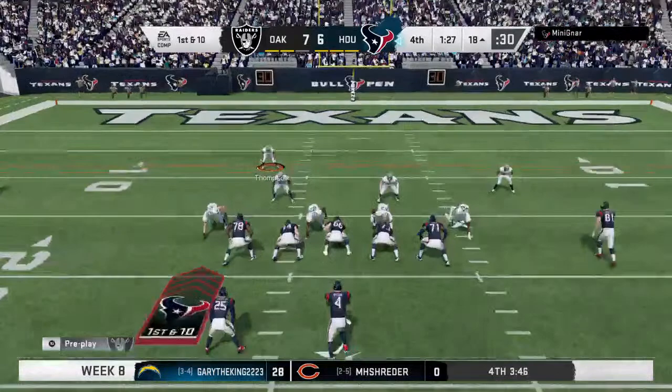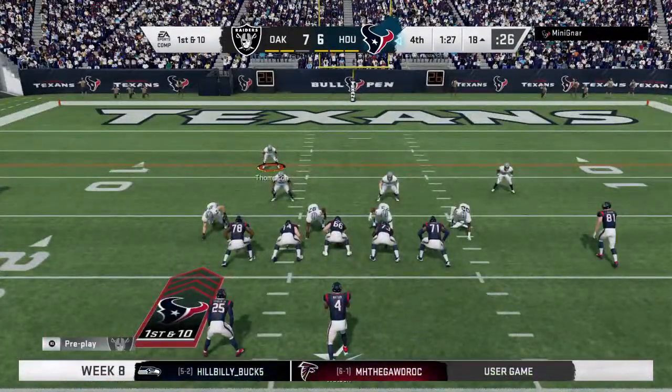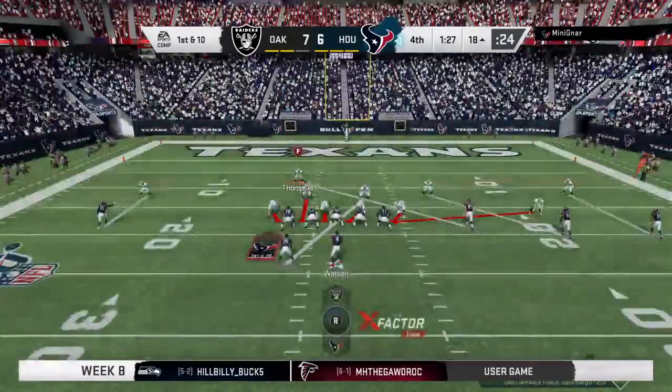Let's go, defense. Our time. It's our time. Hey, check. 21. Check my 21. Get to the court.